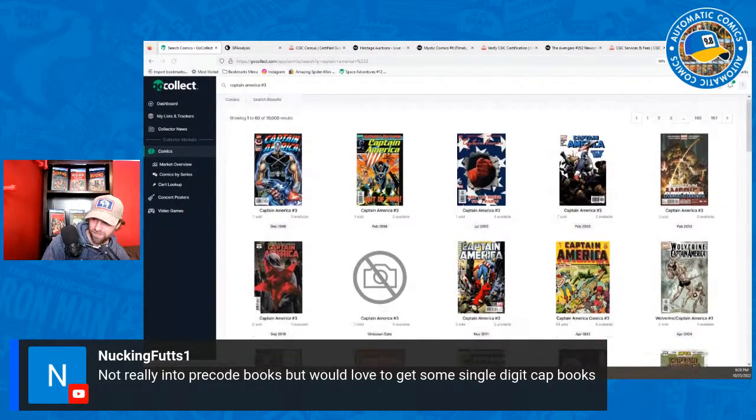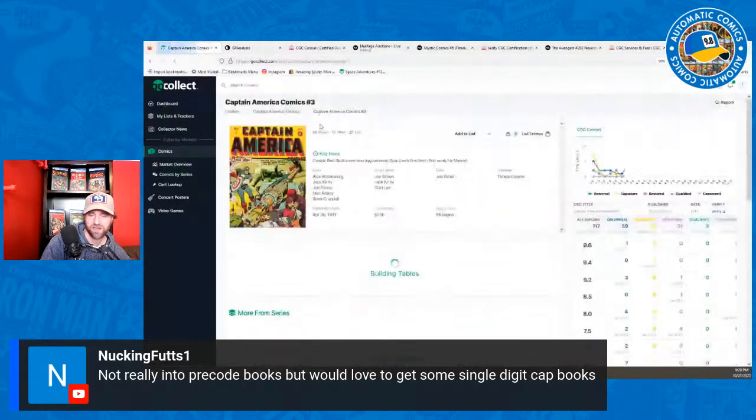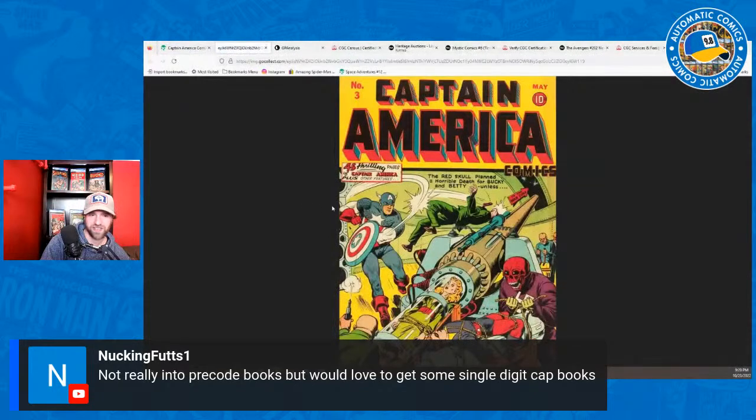Let's see here. Yeah, so this is Captain America 3. It's an awesome Red Skull cover. You've got this woman that he's put into a cannon, and then you've got Cap busting in, and then you've got Red Skull tying Bucky up.